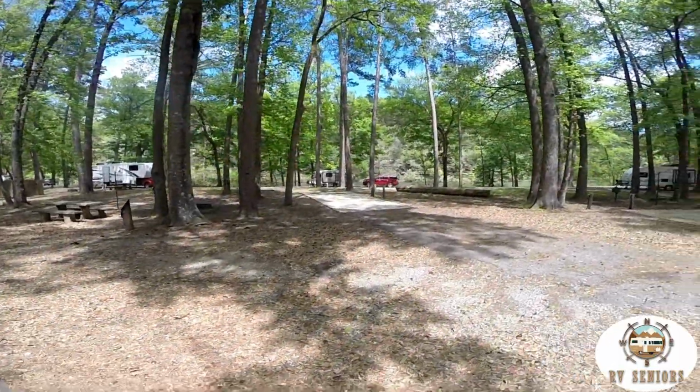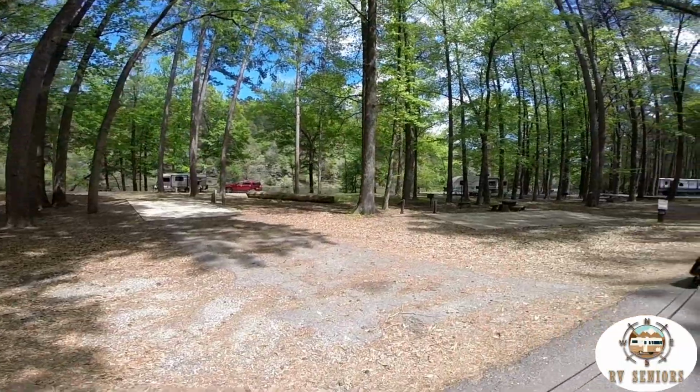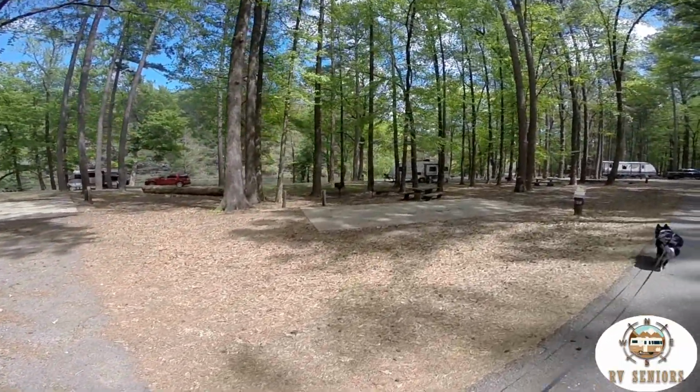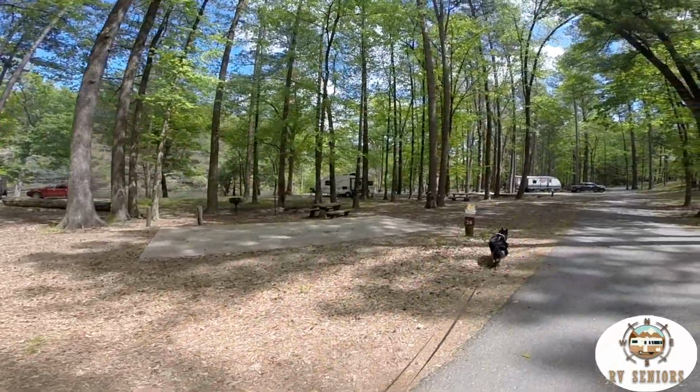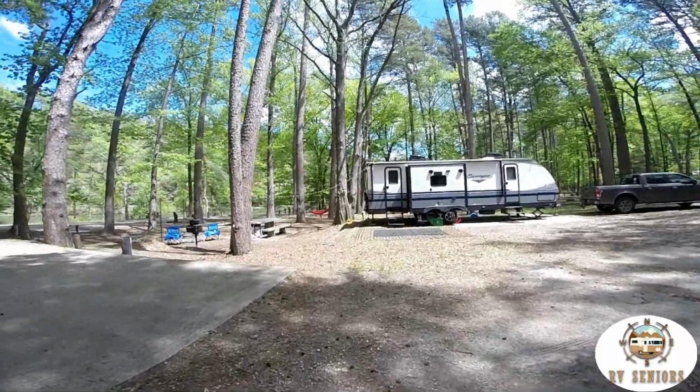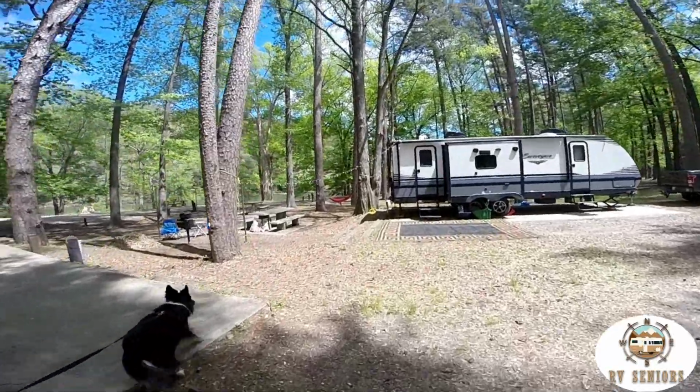All of the parking pads are concrete with asphalt areas for the tow vehicles. All of them are relatively flat and easy to get into. This is our location, spot number 30.